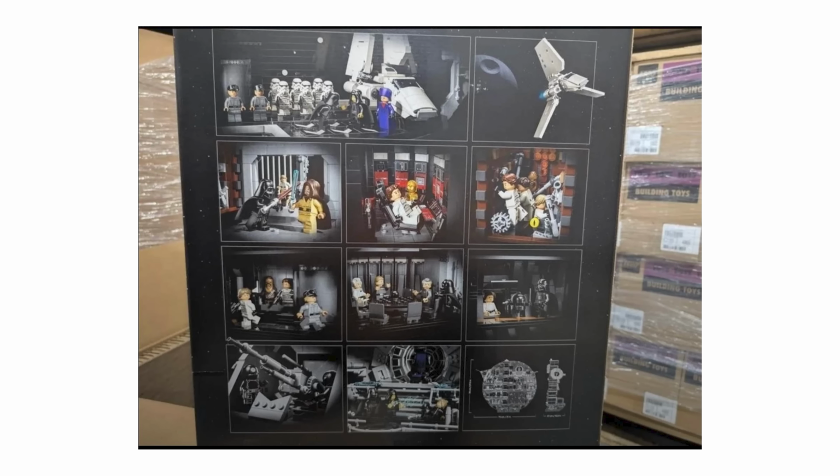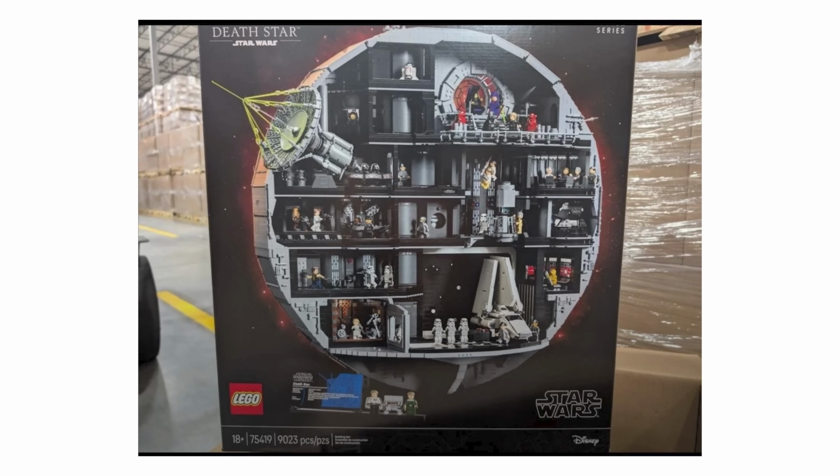To me, it feels like one giant diorama, and I feel like the minifigures play such a big part in having this set feel lively or cool or interesting in a lot of ways that I really don't care for it, on top of the fact that it's $1,000. I'm not wanting to spend $1,000 on one singular LEGO set, let alone a giant Star Wars Death Star. It's just not for me.